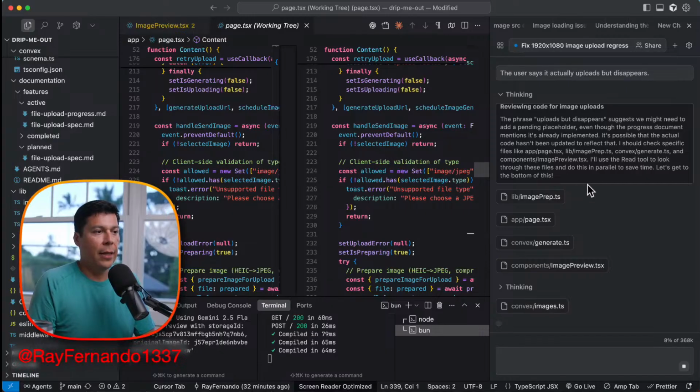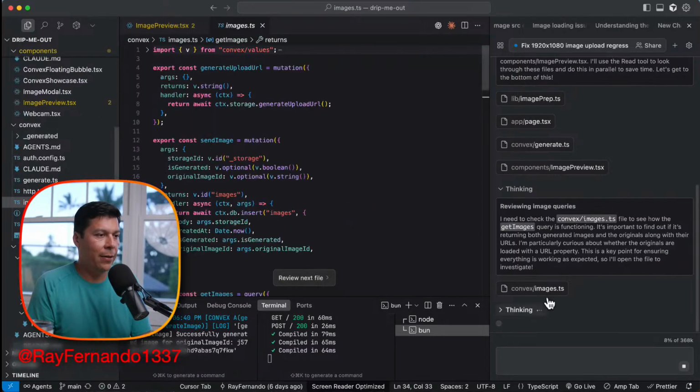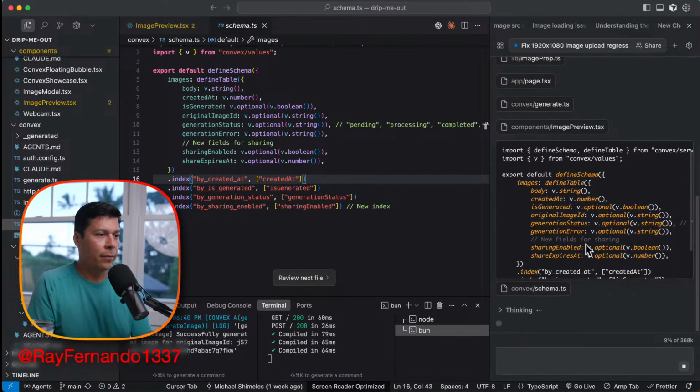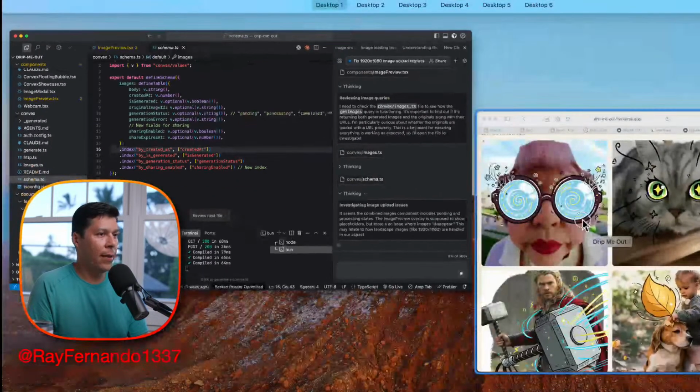So yeah, let's see what it does as far as understanding what this is. It's now just reading all my files and then thinking through why this could be happening. So open the file and investigate. Now it's looking at my schema. New fields for sharing. Okay. Thinking. Seems a combined images component, including pending and processing states. The image overlay is supposed to show the placeholders, but there's an issue where images disappear. This may relate to how landscape images are handled relative to our aspect. Ah, that makes sense. That's wild. All right, so this is going to be fixing that there.